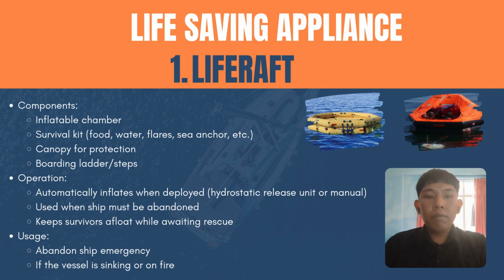It consists of several key components. An inflatable chamber that forms the main body of the raft, a canopy or cover that protects occupants from harsh weather and sea spray. Next is a boarding ladder or step to help people climb into the raft from the water. Next is a survival kit that includes drinking water, emergency food rations, flares, a first aid kit, and sometimes a fishing line or thermal blanket. Many life rafts also have a stabilizing pocket or sea anchor to prevent drifting or capsizing.